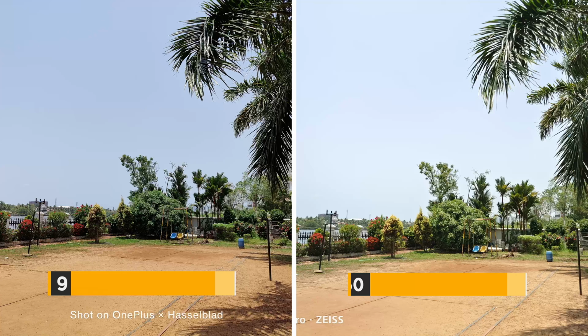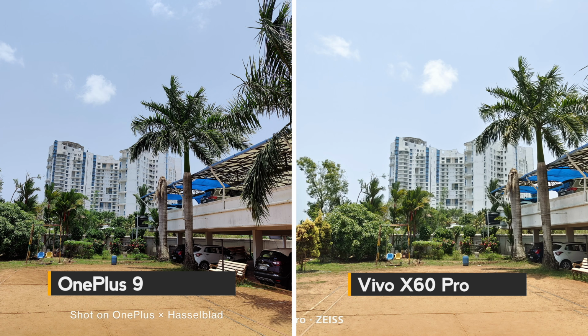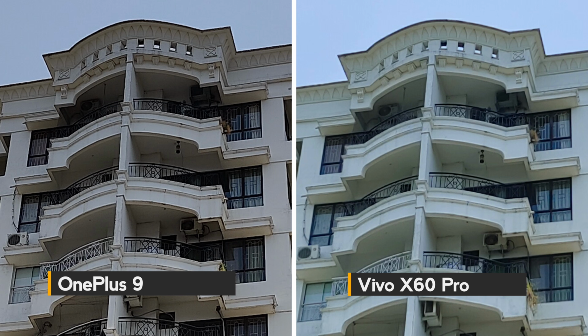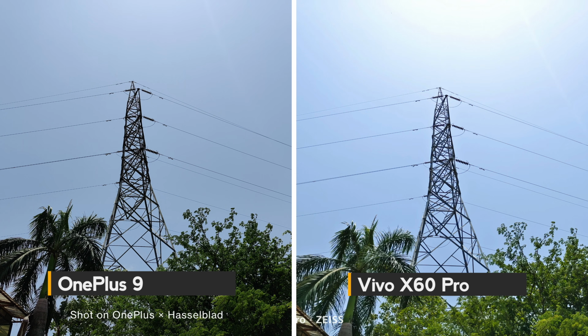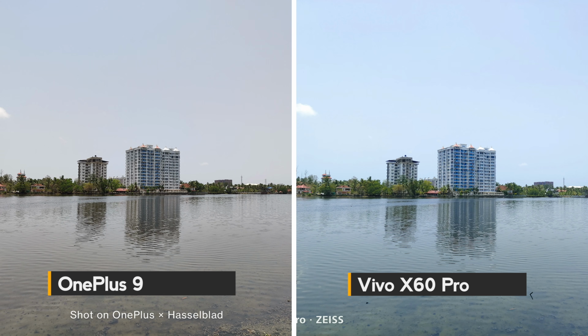So looking at the daylight captures, you can see both of them produce really good results. The dynamic range seems to be better on the Vivo X60 Pro, and if you zoom in, you can see that the noise levels are lesser on the Vivo X60 Pro. There is a bit of over sharpening issue on the OnePlus 9, and also the dynamic range seems better on the Vivo X60 Pro. But the Vivo X60 Pro has this tendency to saturate the sky colors, which is not there on the OnePlus 9.